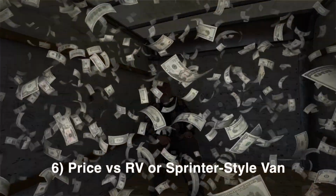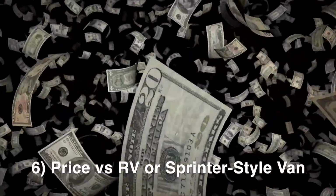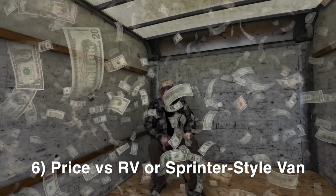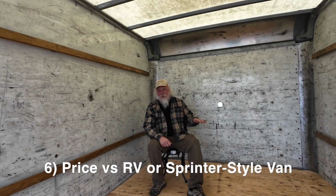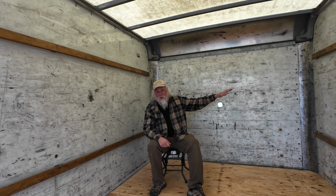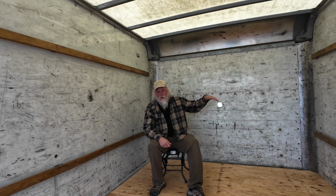The price versus an RV or a Skoolie or a shuttle bus, etc. A lot of times you can find a box truck at a better price, and we did in this case. We just about stole this thing from a business up in Billings, Montana. They're a regional haul company. They run back and forth between Billings and Bozeman, which is about 2 hours west.